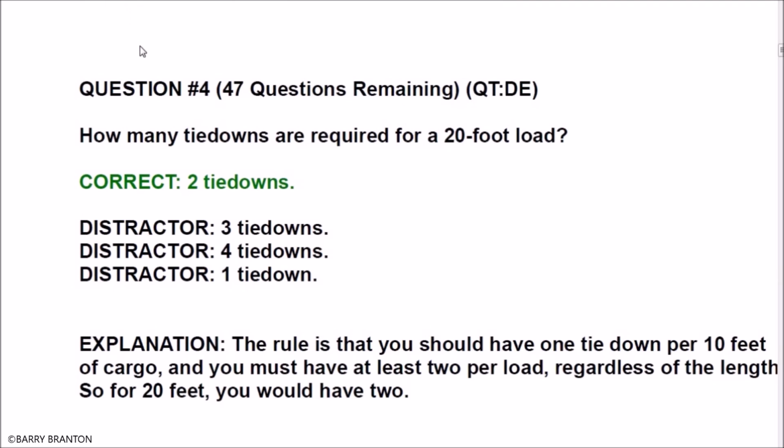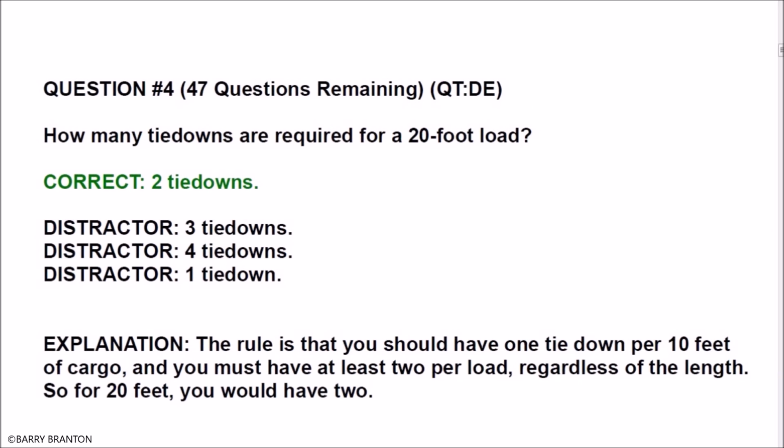Question number 4. How many tie downs are required for a 20-foot load? Correct answer is 2 tie downs. And we have a bit of an explanation here, so let's go over that. The rule is that you should have 1 tie down per 10 feet of cargo. And you must have at least 2 per load, regardless of the length. So 20 feet, you would have 2.